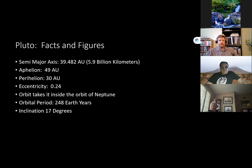Its eccentricity is 0.24, which is very high. What that means is that its orbit is very elliptical. It's not like the orbits of the other planets that we've talked about so far, which are roughly circular. It's very oval shaped. And that's one of the reasons that it led to its demotion from planethood, among others, or at least caused people to be suspicious of whether it should really be counted as a mainstream planet.